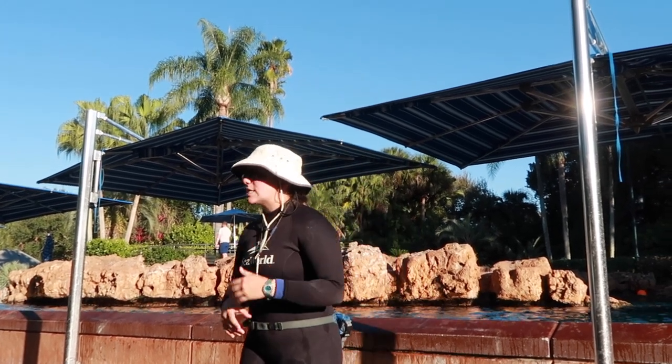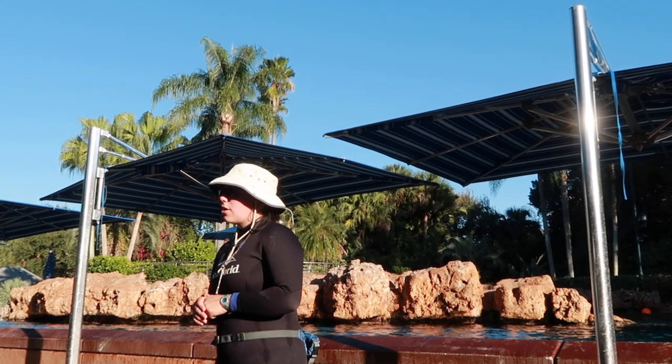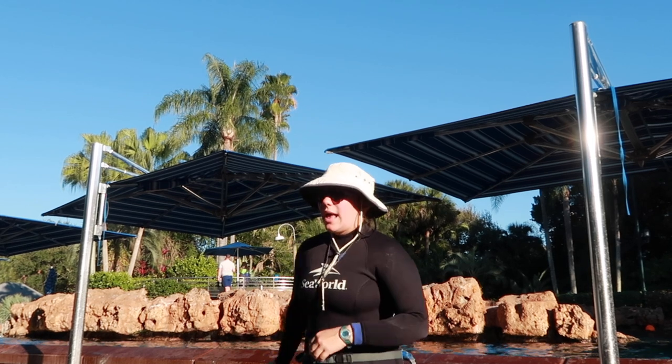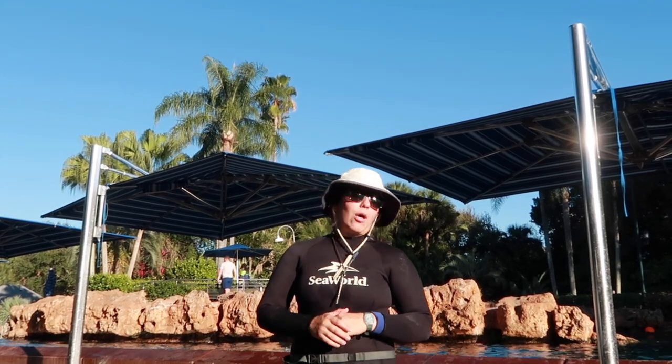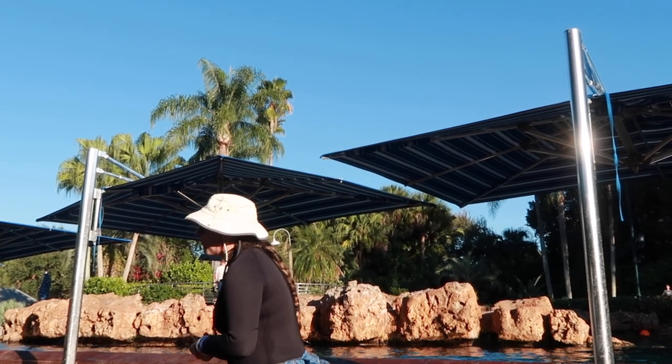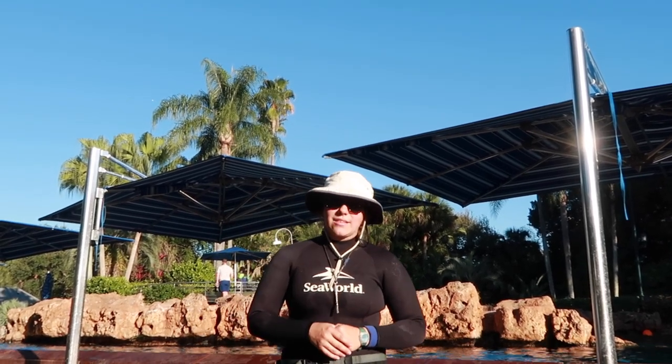We do have some other species like the rough-toothed dolphin who tend to live off in our Florida waters, but those guys have a much smaller population. Atlantic bottlenose dolphins are very healthy and thriving out there, so these guys are very common if you've ever been out on a boat, seen dolphins, and things like that.